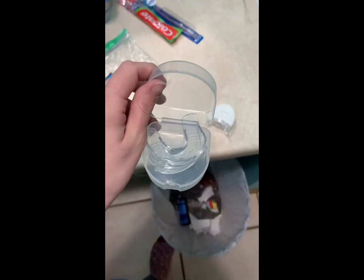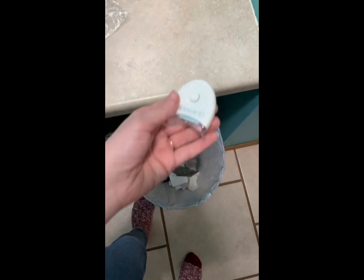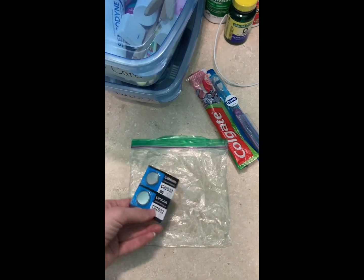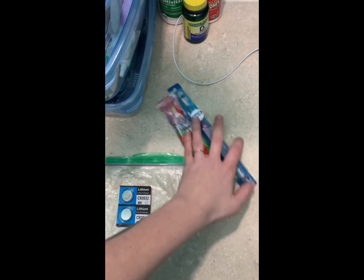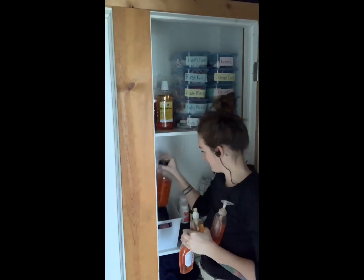For a second, I was wondering if I should donate it, but then I was like, this has been in my mouth. This is like a toothbrush. I'm not donating that. I am keeping the batteries because they are expensive, and I'm keeping this little bag because I don't have any more Ziploc bags. Those are being donated. I zoomed through most of this because it was really just boring.